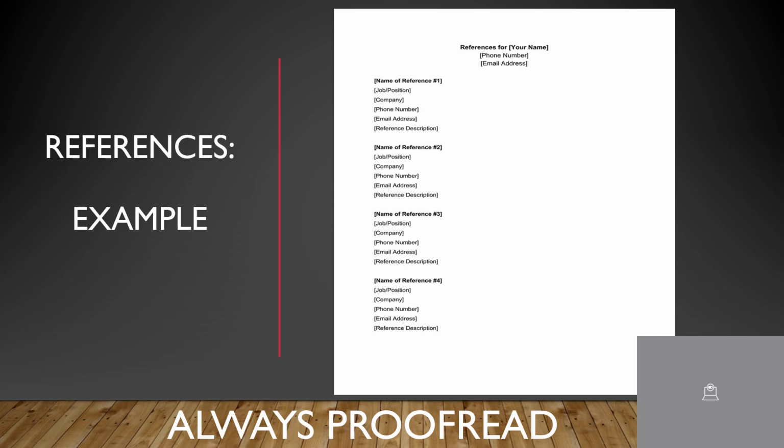And then the last thing, as you can see at the bottom, always, always, always proofread your resume. One simple mistake or one simple error on your resume could be the difference between you receiving that opportunity and not receiving that opportunity.